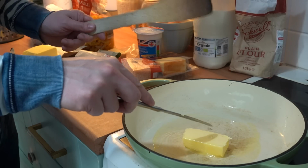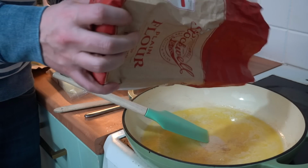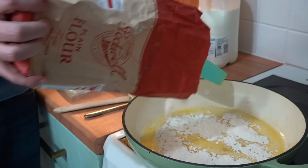This is ultimate comfort food. It has probably 10 million calories in it, but who cares? When you're having comfort food, you just want it to be luxurious.